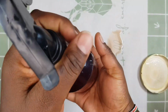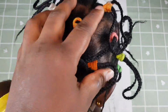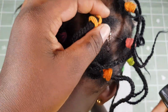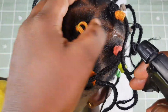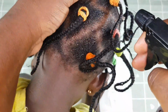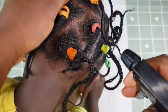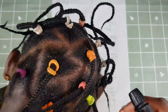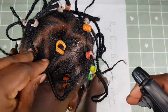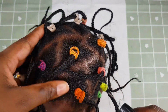Next on, I'm just going to sieve the treatment. Look at the color of that treatment. I'm really happy. I am so happy. This treatment is really good for your hair. And also don't forget to perform a patch test before using these treatments, just to be sure that it doesn't affect your hair in any way.